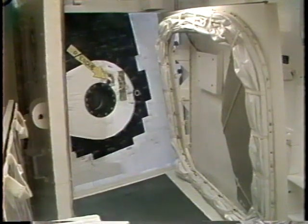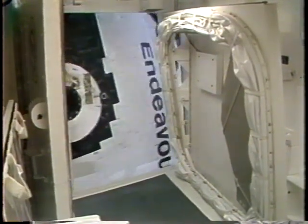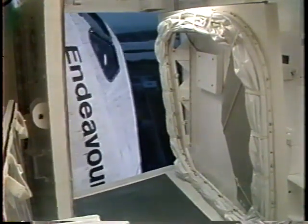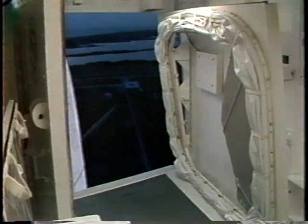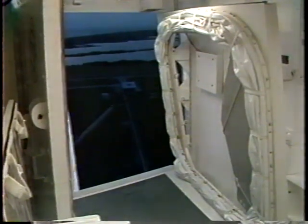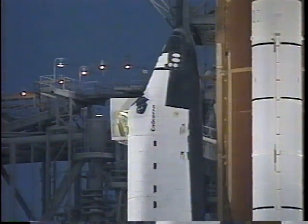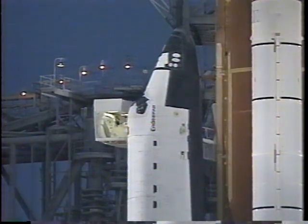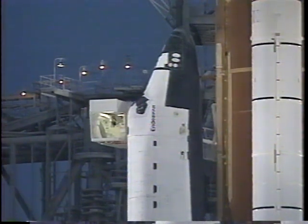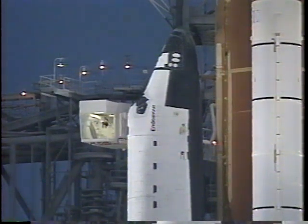T-minus 7 minutes, 30 seconds, and the orbiter access arm is now being retracted away from the vehicle. This is the walkway used by the crew to gain entry into and out of the vehicle and can be returned to position within seconds if need be. T-minus 7 minutes and counting.